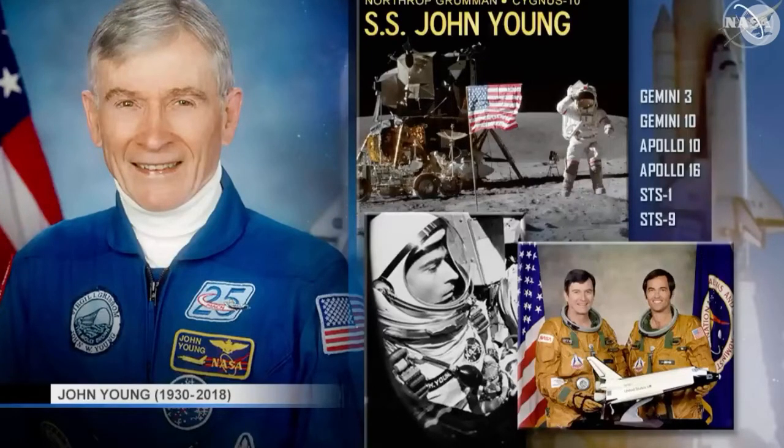Apollo 10, he was the command module pilot with Tom Stafford and Gene Cernan. This is the flight before the famous Apollo 11 flight that actually landed on the moon, with Neil Armstrong and Buzz Aldrin, and his former crewmate Mike Collins from Gemini 10. He also flew on Apollo 16, where he actually walked on the moon with Charlie Duke, with Ken Mattingly as the command module pilot orbiting above.